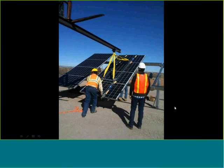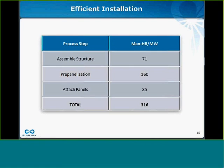So I hope that did the process some more justice, and you could see the mechanized process as well as the manual process, as well as the locator hook features on the back of the rail. So as I mentioned before, our time and motion studies said that a 4-person crew working a 7.5-hour day can install more than 300 modules per day, which also equates to 316 man-hours per megawatt. These are time and motion studies that we did in our warehouse.